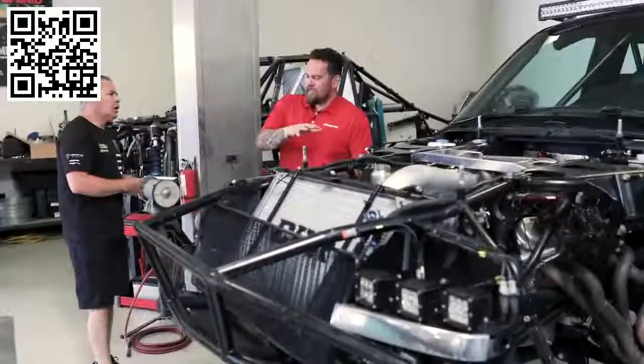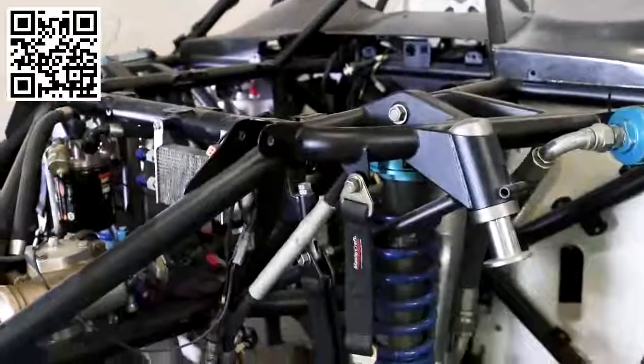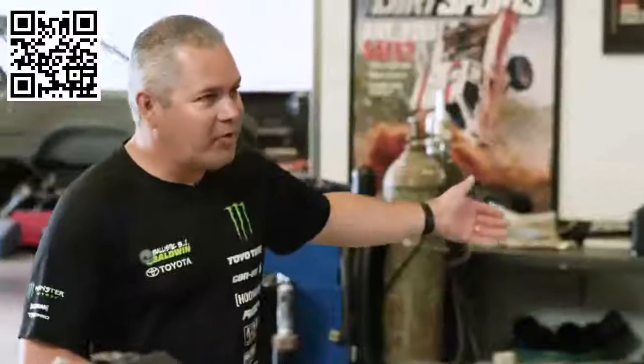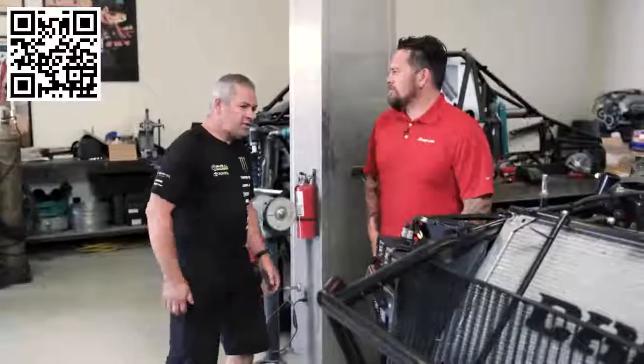What's the strategy? Are you testing kind of all the suspension and everything? In a perfect world, your PreRunner would be your trophy truck with the cab. And a lot of times we don't have the luxury of having that. When we got a spare trophy truck, we just take the trophy truck and go PreRunner. We talked about race trucks, but also you guys do some really cool projects. Can we go check that out? Yeah, for sure. Let's go.